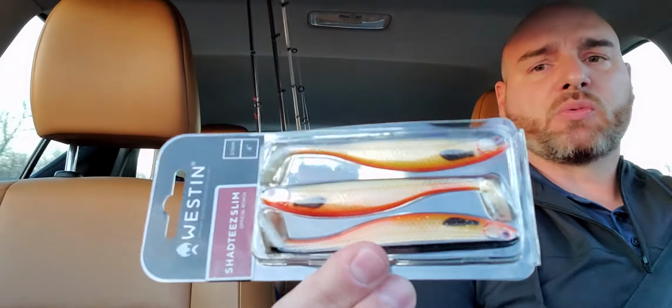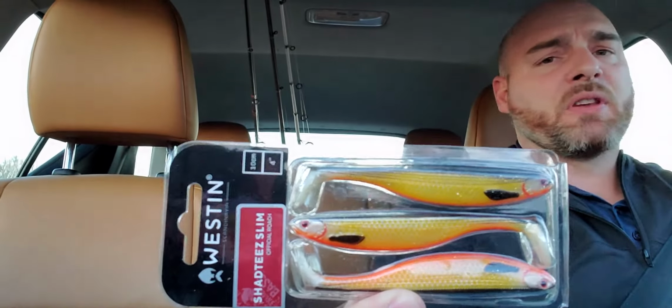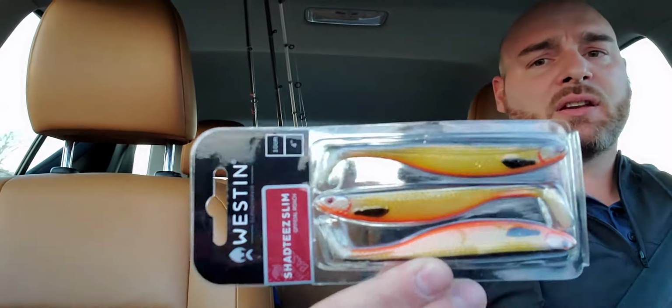I've had these before. So it's Weston Shaddy Slim 4-inch. I think I got the 2-inch before. They were pretty good. They had little swim baits. Man, these things had some great action. That tail thing will just flip back and forth like crazy. I like those. It's pretty good stuff right there.